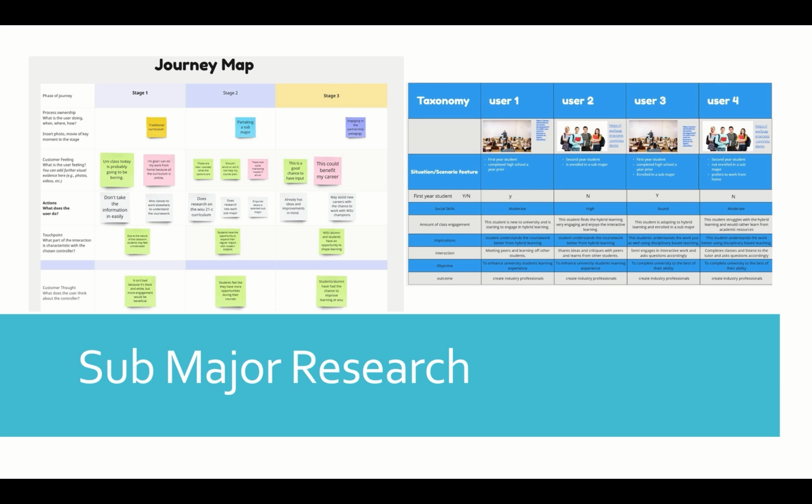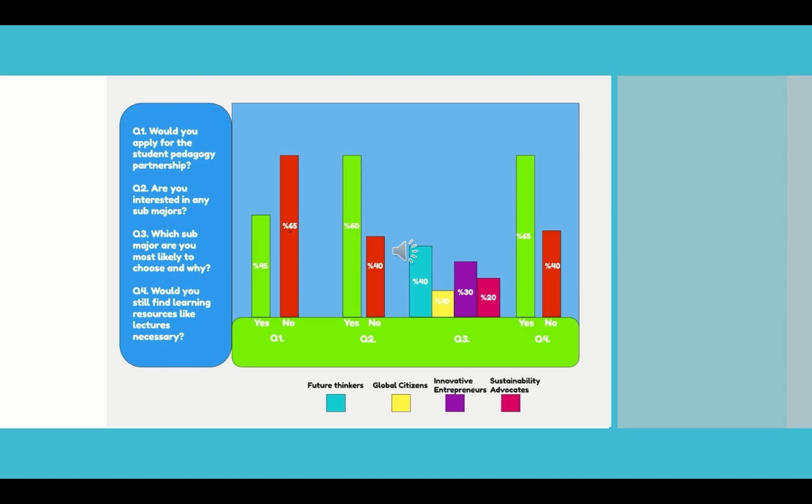From this second survey, we discovered the perspective of students regarding the submajors and pedagogical partnership. Currently, not a lot of students are interested in applying for the partnership, but that could be because of the first year students that are interviewed, and they haven't had enough time to want their opinion heard. But over half of the students are interested in the submajor. Students also had a big response towards maintaining weekly lectures as they are still useful in today's classwork.